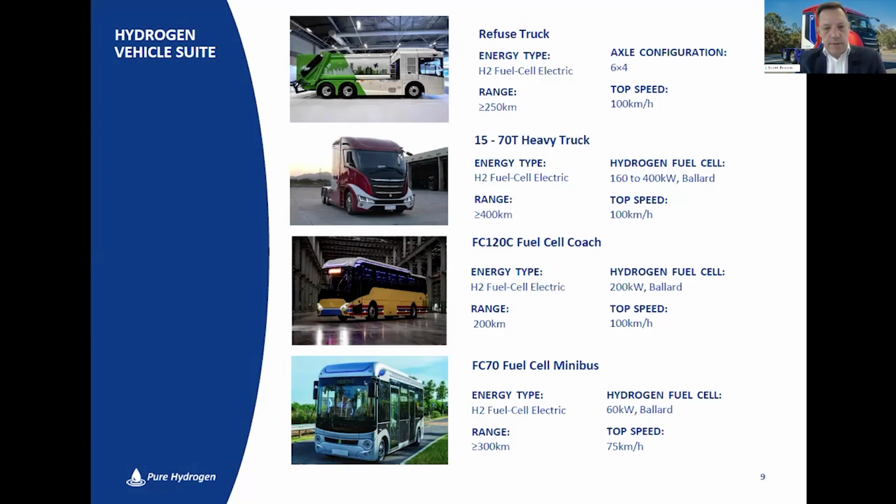We've got the prime movers from 15 to 70 tonne. We have been approached recently by someone that wants to run 140 tonne vehicles in hydrogen for mining operations. So possibly next year we may have those if those conversations keep going.